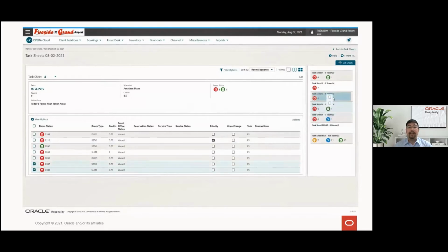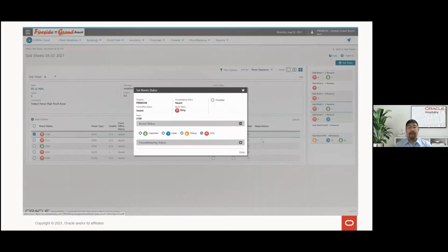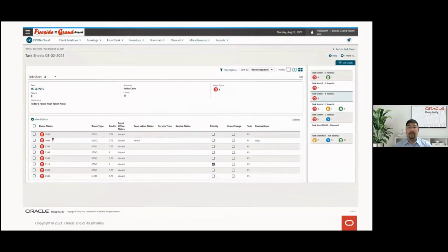In the unfortunate event that one of my attendants need to go home unexpectedly, rooms can easily be shifted from one task sheet to another using simple drag and drop functionality. And room statuses can be updated with a simple click of a mouse. This is all achievable from one consolidated intuitive screen in Opera Cloud.